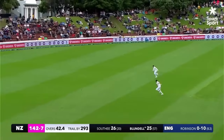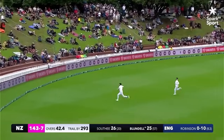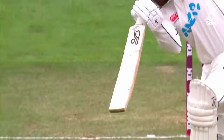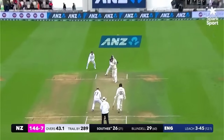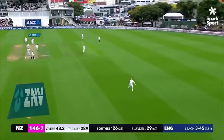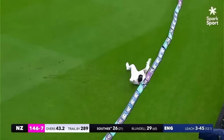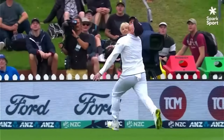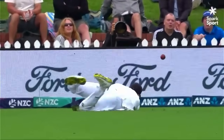Fine shot from Blundell. Heavy outfield here. There was a lot of overnight rain. It was timed well enough. Now, he's got a lot of elevation there. He's got a lot of elevation. Oh, what an effort. Did he nearly get that? It's gone for 4. And he's come a cropper.